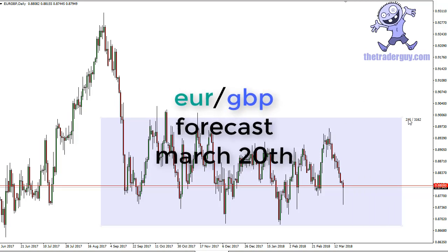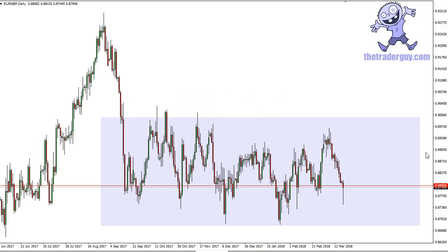As you can see, I have the consolidation box drawn on this chart, and today was interesting. On Monday we dropped pretty significantly, but we turned around to form a nice looking hammer based upon the 0.88 level.